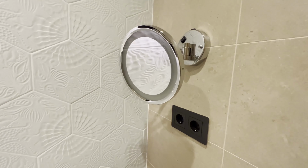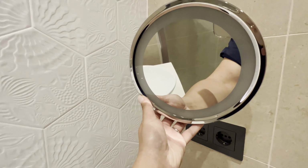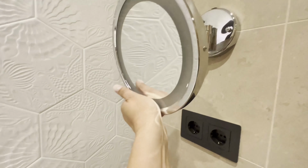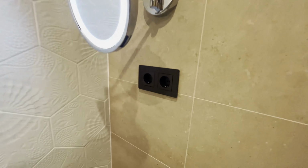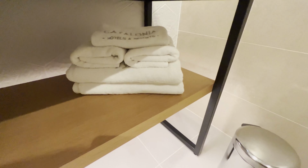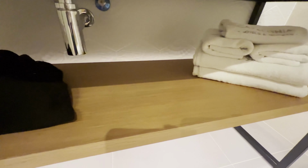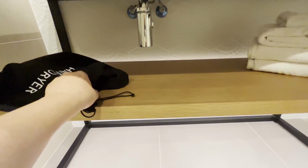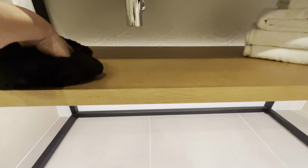Okay, then you got the shaving mirror, the makeup mirror with the magnifying, right? Okay, wonder if it has, oh yes, and with the light. Okay. And you got two plugs here instead of one. Okay, down here you got your towels and then your bath mat. Lots of space here to put your toiletry bags or your other toiletries when you take them out of the bag. And here's of course, the hair dryer.